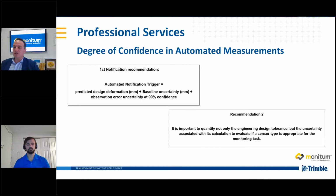So it's important, as I said, don't just qualify the engineering tolerance, okay? Make sure when you are alerting and when you're notifying that there's a margin of safety in there that includes the uncertainty of your monitoring system.